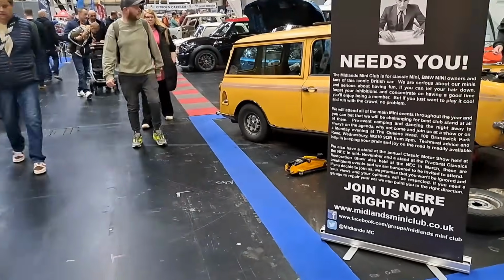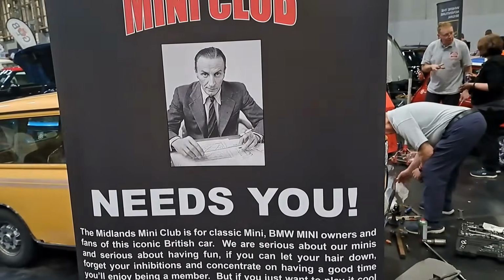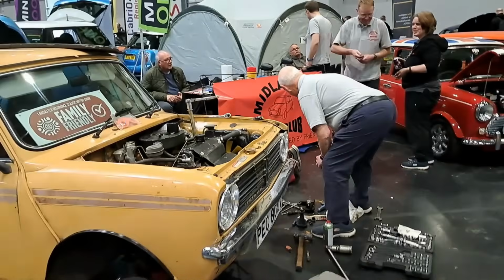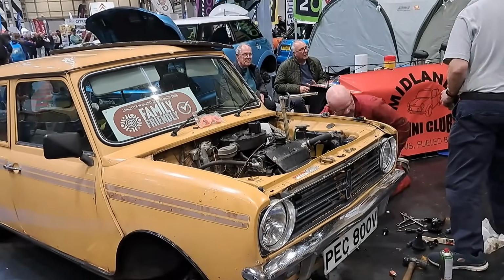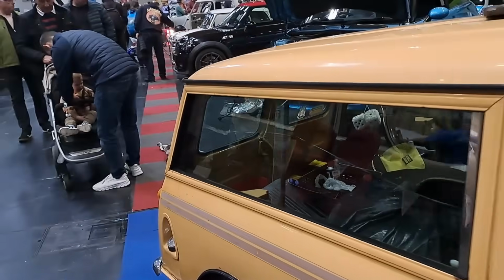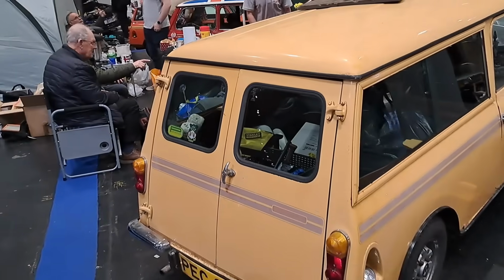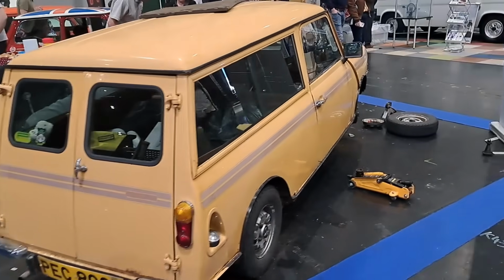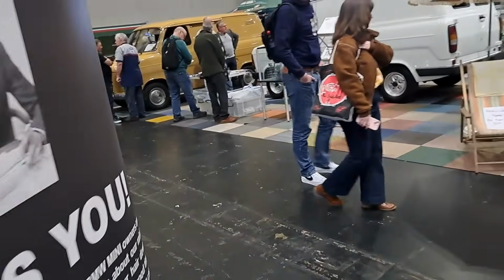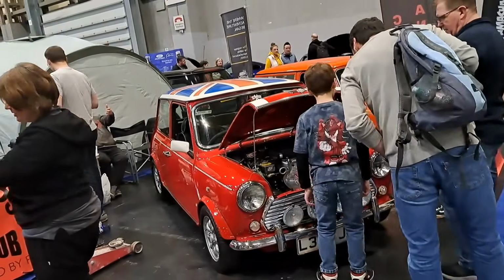Midlands Mini Club. We've done the Midlands 7 Club and now Midlands Mini Club. So we've got a Clubman estate here, quite a late one, 79 to 80. 80 was the last year for the Clubman. They were sort of replaced by the Metro. It's typical kind of corrosion on there. That would be sorted at some point. Like the Forth Bridge, looking after a classic Mini in that respect.